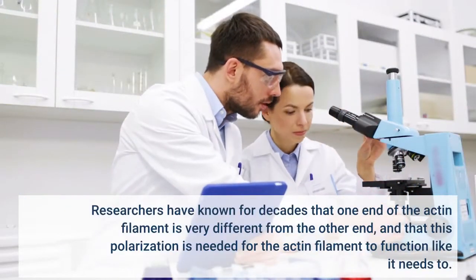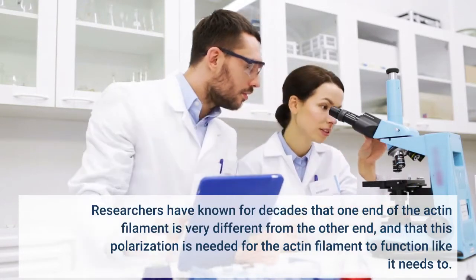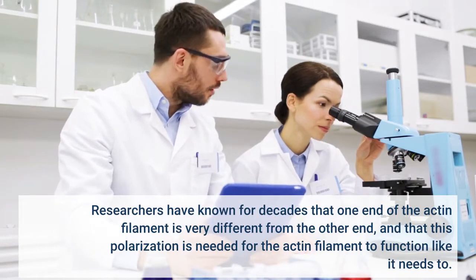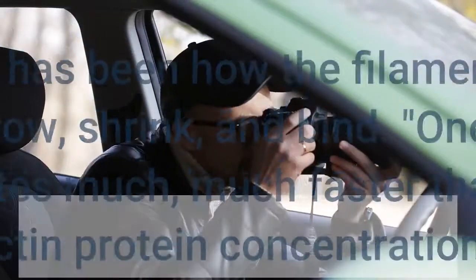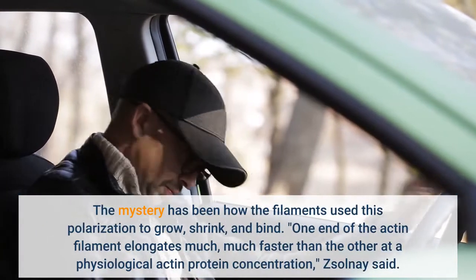Researchers have known for decades that one end of the actin filament is very different from the other end, and that this polarization is needed for the actin filament to function like it needs to. The mystery has been how the filaments used this polarization to grow, shrink, and bind.